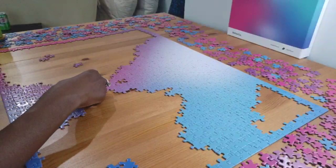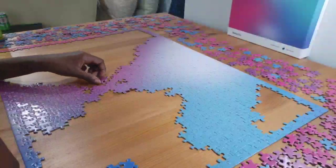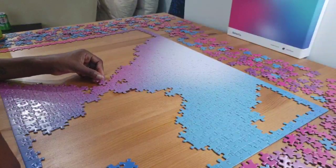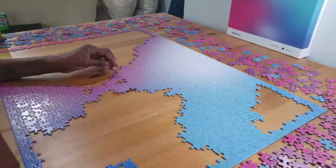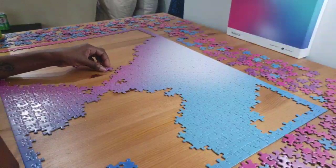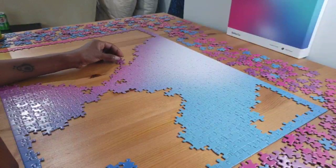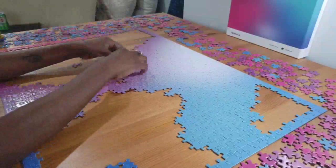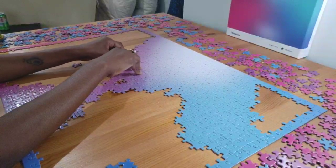Looks like it could be somewhere in there. It's hard to say. It could go any number of places. So it's kind of generic. Looks like it now. Yes. But the colors are right. The colors are right for that. So I'm gonna be somewhere in this zone.